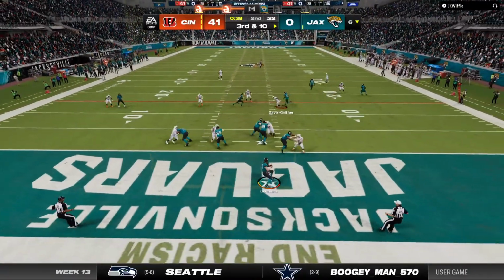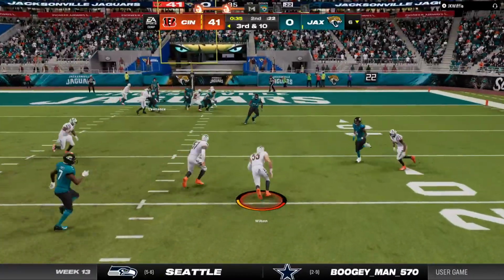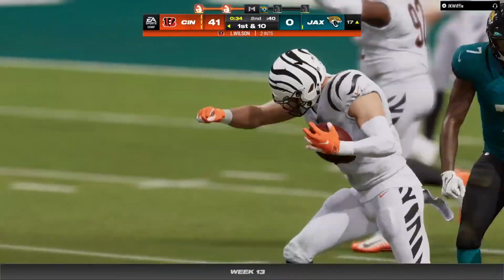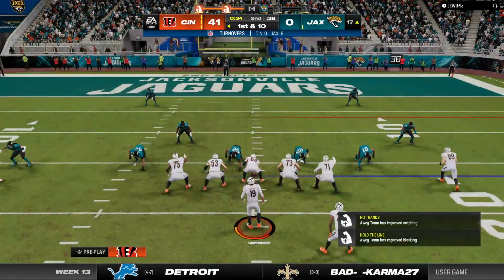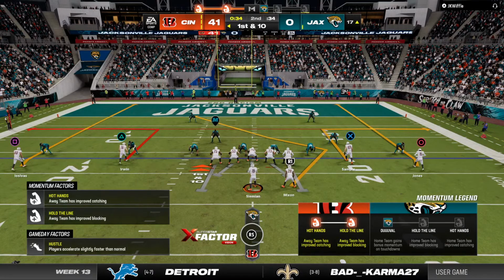Lawrence. And now here is another interception. Picked by Logan Wilson. And they will set up shop with outstanding field position in the red zone at the 17-yard line. So from the 17 now, here's a 1st and 10.